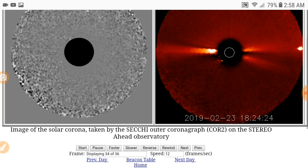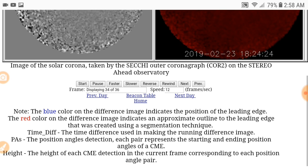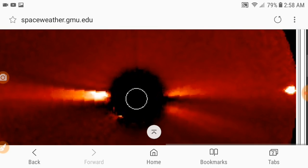That could be, like I said, Venus or Mercury, because those two planets are between us and the satellite and the sun. Unless they're on the other side of the sun at this time, which I don't know. But I do believe that this object here is responsible, at least in part, for why we had a CME come off that side of the sun. Just saying. You guys can research this a little bit more if you want.